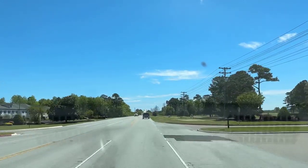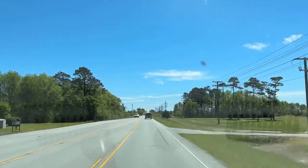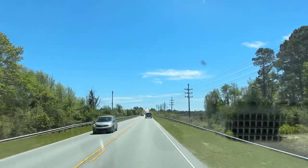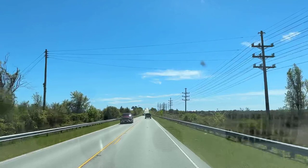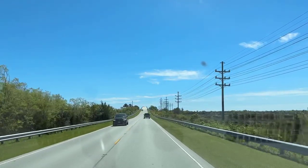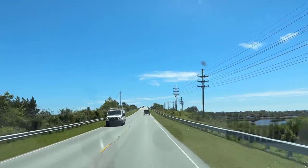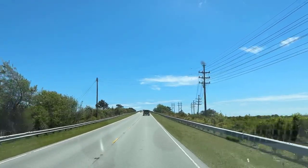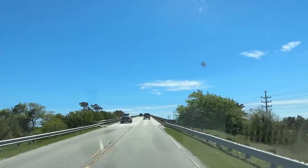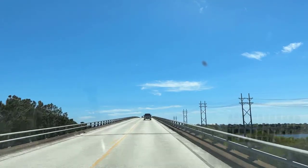So 5 minutes from Harbor Point RV Community, where we just left, we found a gas station, a Food Lion, CVS, Dollar General. You have all that within 5 minutes of that RV park. Right now we're on Highway 210. This is going to take us over to Topsail Island. And we're crossing the Intercoastal Waterway now. We should have a good view when we hit the top of this bridge.